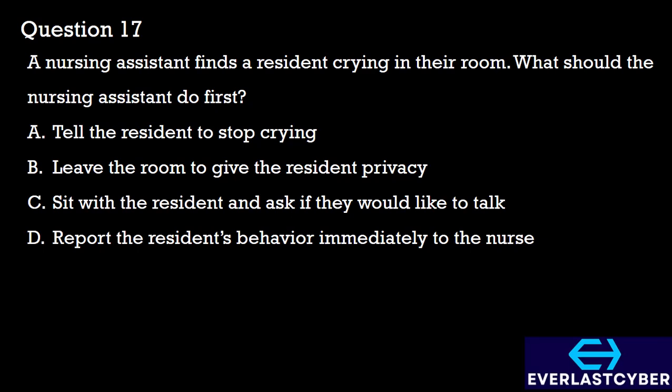Option A is dismissive and it does not acknowledge their feelings, so this might even make the residents feel worse. While privacy is important, suddenly leaving may make the residents feel isolated or abandoned. A nursing assistant's role involves providing emotional support to residents. So if a resident is crying, the best approach is to show compassion and active listening by sitting with them and gently asking if they would like to talk.